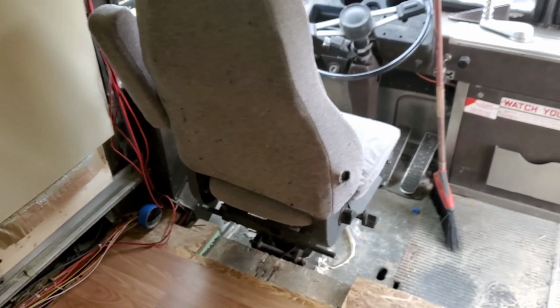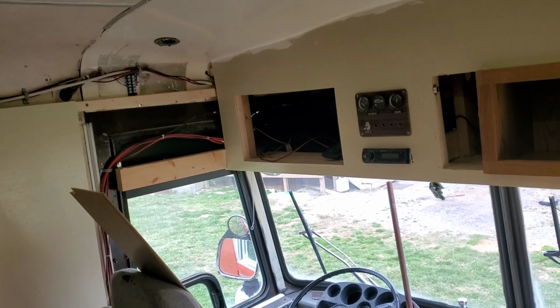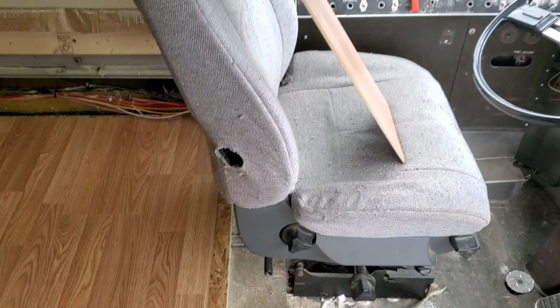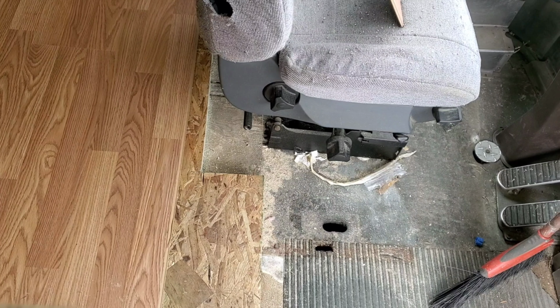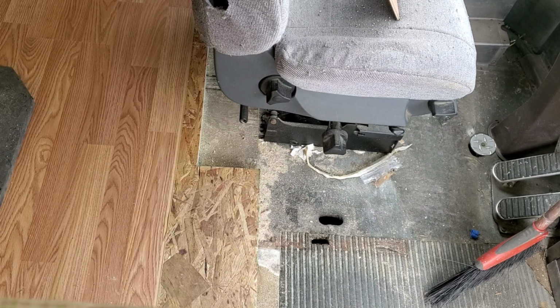Back in the bus. We got some beautiful things. Boom, flip that around. Let's put this up here so you can see. Oh, you can't see there. Can you see here? Oh, there we go.